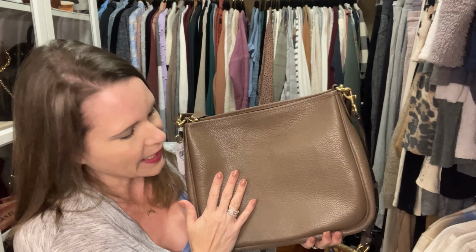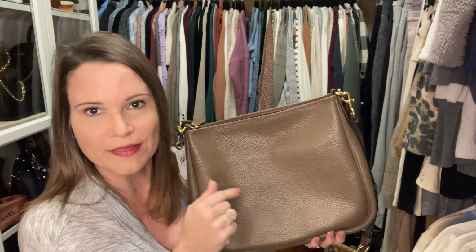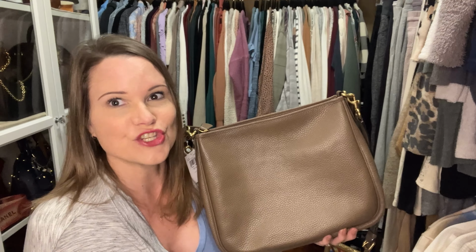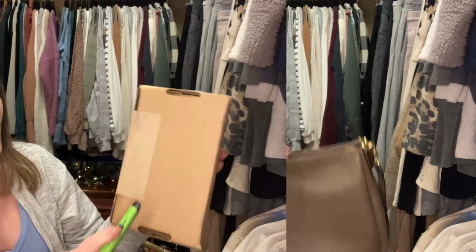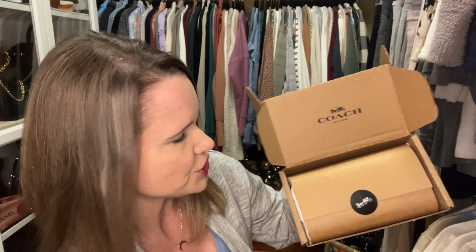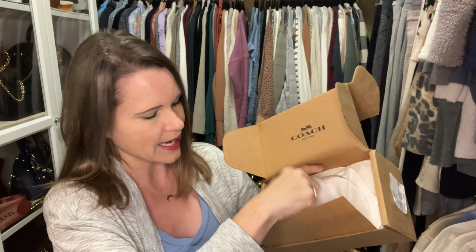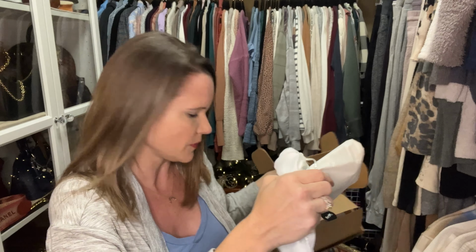But I'm going to go ahead and open the other box because it is meant to go with this bag. I had this genius idea for a 3-piece Christmas present, so let's see what we're going to accessorize with. The second part of the haul is directly from Coach. So we've got the Coach packaging. I did not request gift packaging. I thought about it and I'm like, maybe I should have, but I didn't, so that's okay.